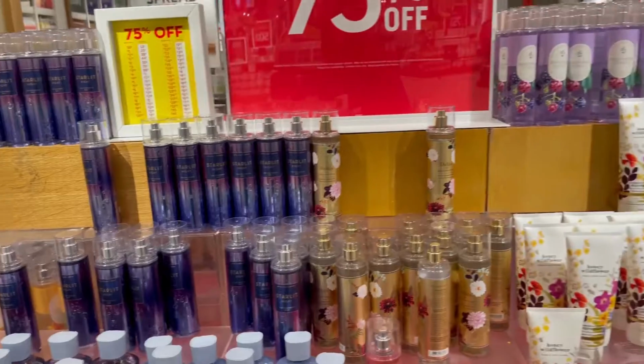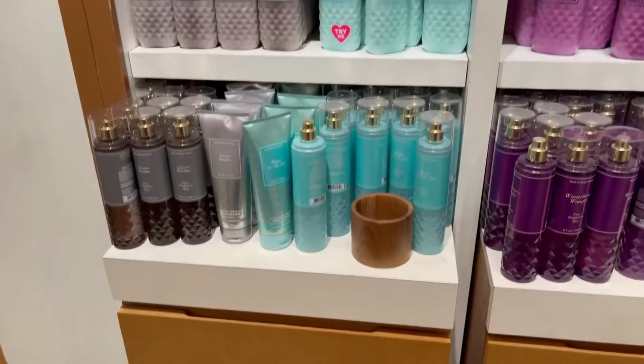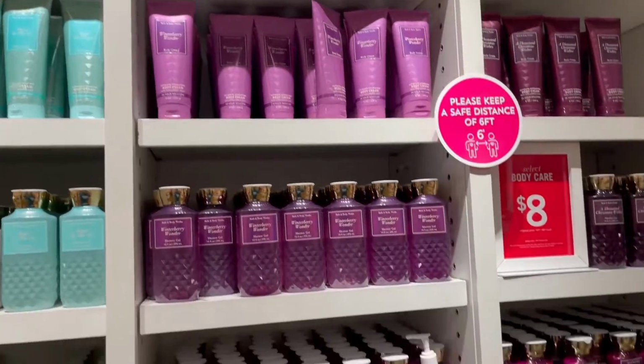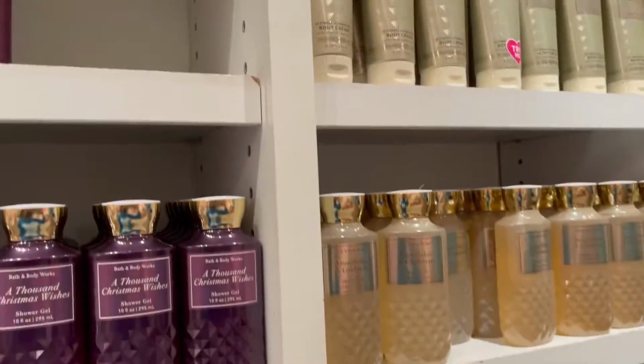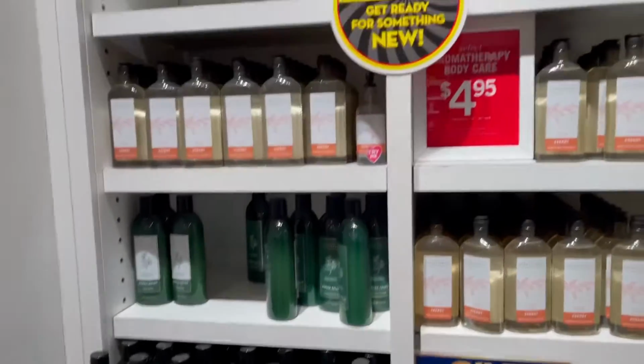I was able to pick up, I believe, some Starlit Night and some honey wildflower, so that was good. We have a wall full of these $8 faceted collection. Nobody wants to pay $8 for this. Why? That's 50% off basically. Why would y'all do that?